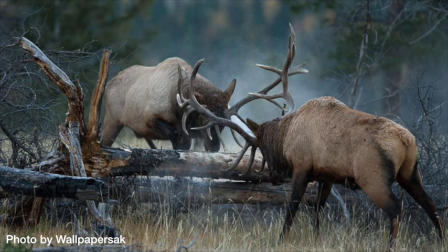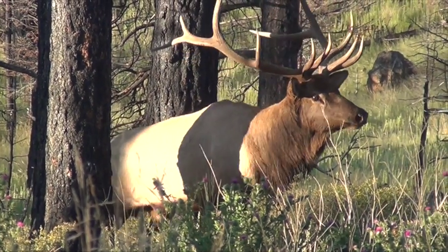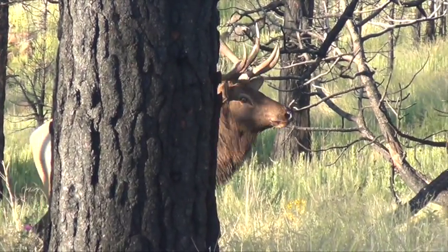Finally, let me leave you with this quote by President Theodore Roosevelt, who in 1905 said, "In a civilized and cultivated country, wild animals only continue to exist at all when preserved by sportsmen. The excellent people who protest against all hunting and consider sportsmen as enemies of wildlife are ignorant of the fact that in reality, the genuine sportsman is by all odds the most important factor in keeping the larger and more valuable wild creatures from total extermination." Friends, always take the time to educate those around you about your role as a hunter in preserving the wild creatures of this world. If you don't, who will?